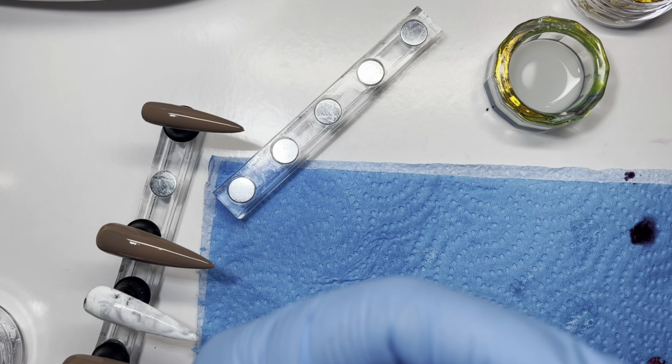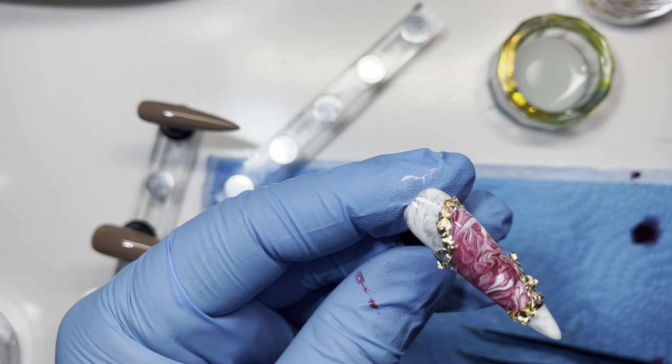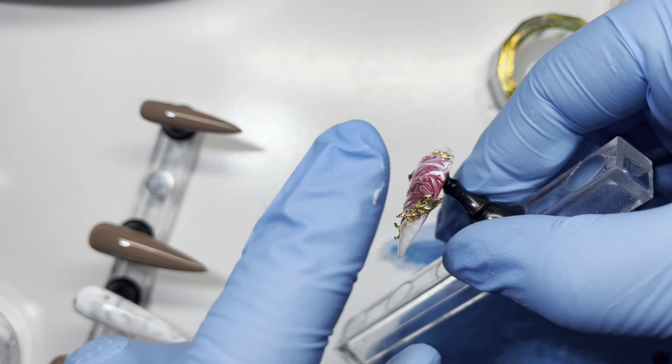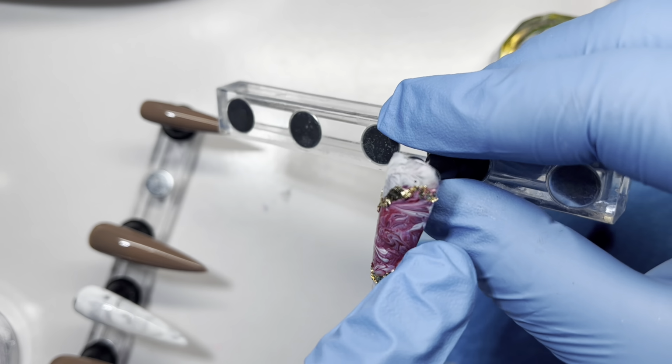So this is still wet, which is why I am adhering the foil. And then I'm going to put it in the lamp to cure it. And then I am going to press it down with my finger because of the tacky layer. So you see right here, I'm pressing it down just so that it wouldn't be too bulky on the nail.